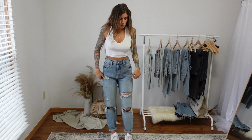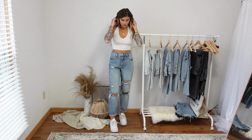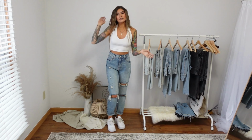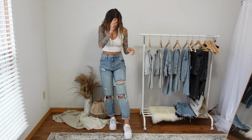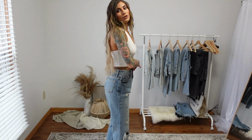Okay, moving into a little bit of a darker wash denim. These ones are called the Love Stoned Boyfriend Jeans. I'm wearing a size small in them. These are super, super cute. They're a little bit more distressed. I just have the ankle rolled up a little tiny bit with these tennis shoes because I think they look better like that when I'm wearing sneakers. And then once I put the heels on, I'll unroll them. These ones are nice and roomy, really comfortable. I like them.